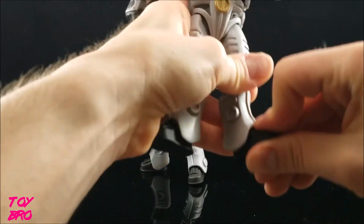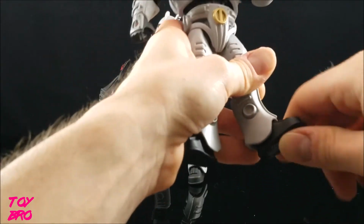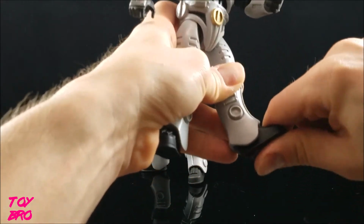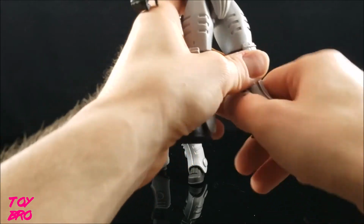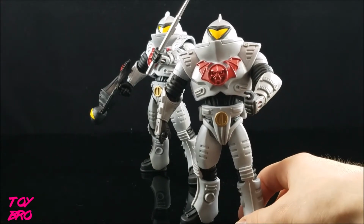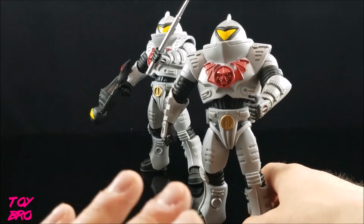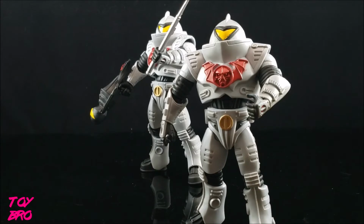And then the ankle has a hinge, but maybe it's just my figures. They're all very tight right now, but this is pretty much all it can do. I can't get it to move anyway. Even if it could move, the actual armor comes down over the foot, so it's not going to rotate anyway. So articulation, kind of limited, but these guys are robots. They're supposed to be robots, so I can get over the fact that they are slightly limited in that regard. Not a big deal for me.